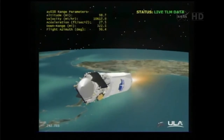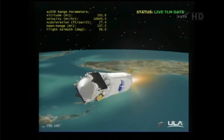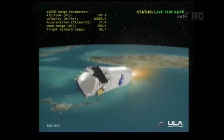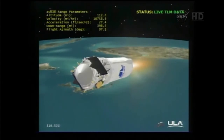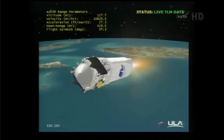The RL-10 continues to operate as expected, nice and smooth. PU is in open loop control as expected. Axial acceleration is steady. We are now 107 miles in altitude, 426 miles downrange, traveling at 11,700 miles per hour. Vehicle is continuing right down the center of the range track. Everything looking good. We are seeing our expected reaction control thruster thermal maintenance firings.